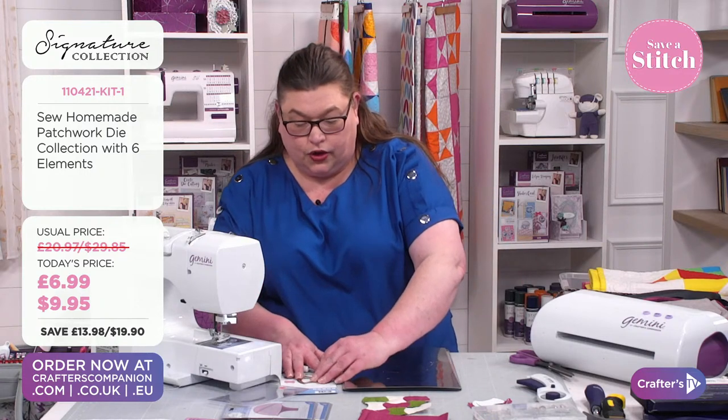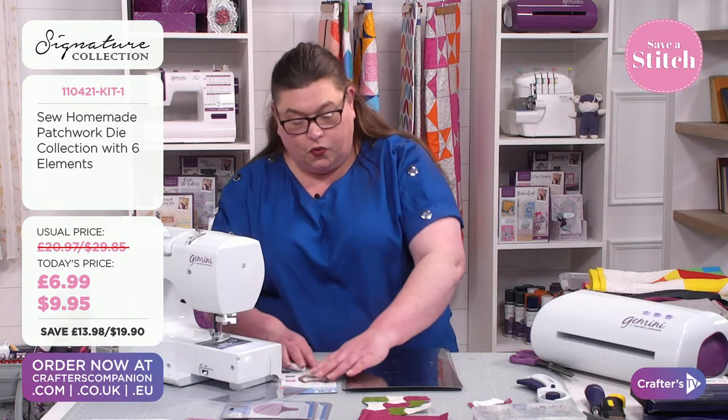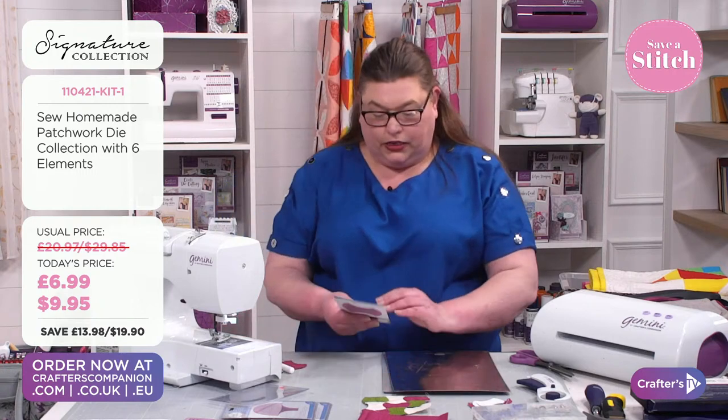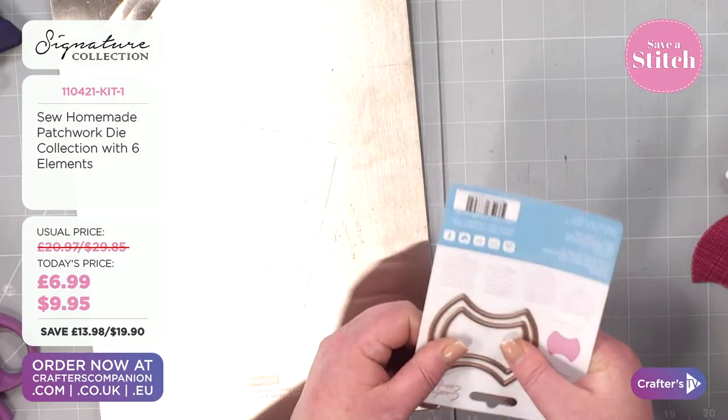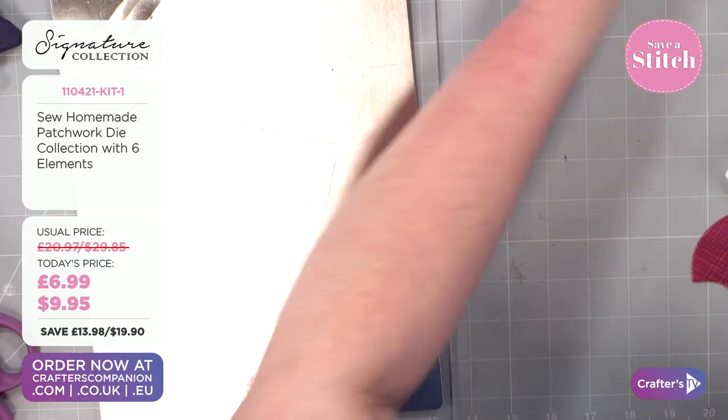Okay, so again, I like to keep my packaging. For one, obviously we do shorts, so we need them in the packaging. But for two as well, it's got my information on there and I remember what they are. So I like to keep all of those.